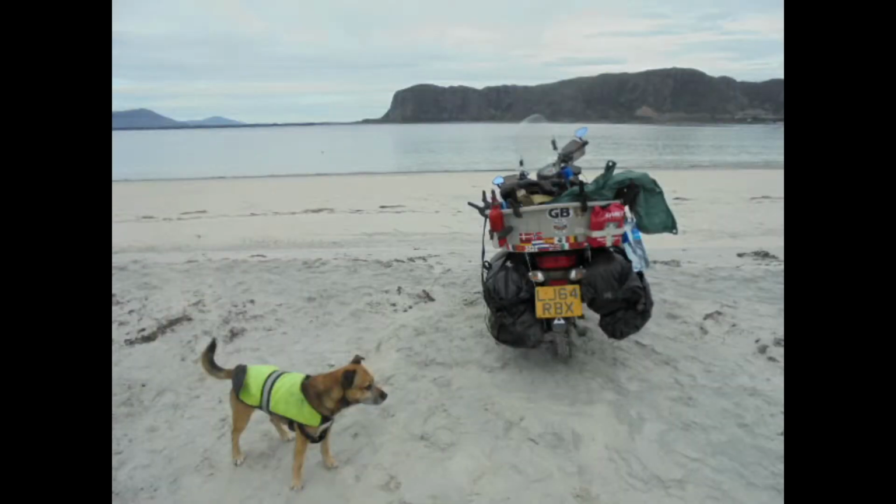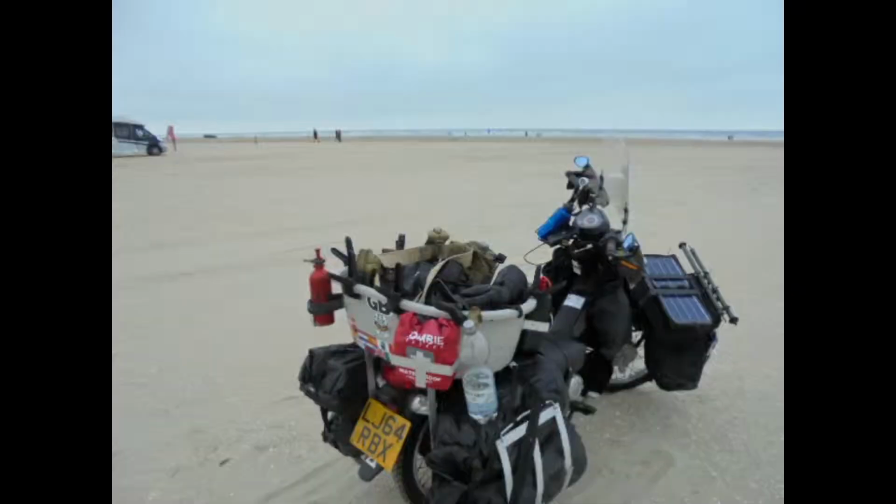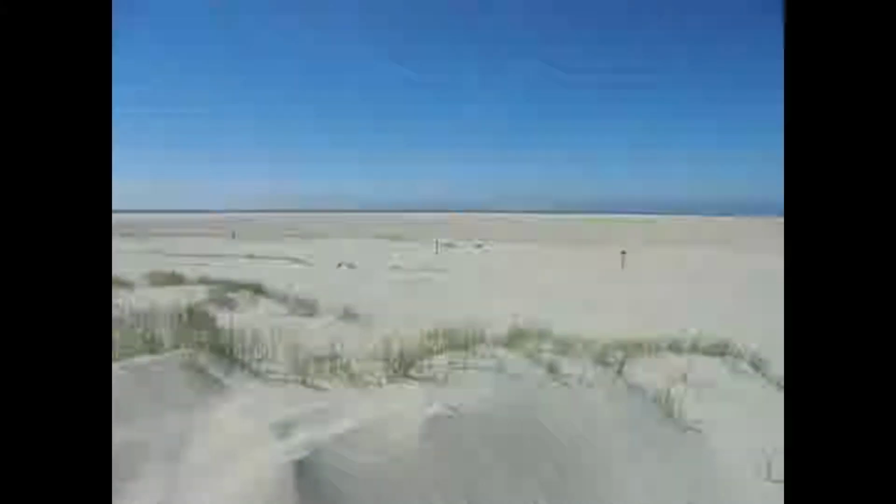This is the bike on a beach in Holland, and the 110, the Cross Cub or C90, is very easy to maneuver and very easy to carry stuff on. This particular bike doesn't have a double seat, it's just got a single seat, so it's got a rack on the back so the dog basket can be bolted straight on.